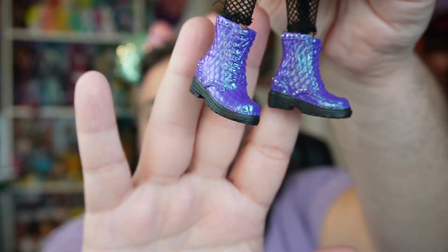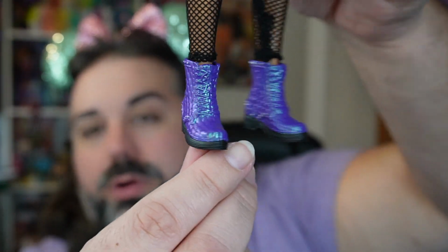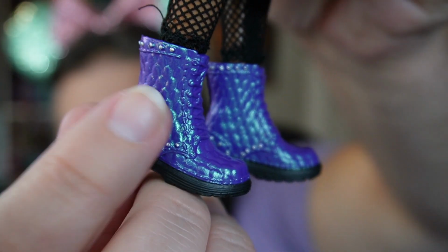I think from this angle, the lighting is making the color shift only look blue, but from where I'm sitting, on one side the shift is pink and on the other side it's blue. I don't know if that's coming up on the camera or not, but I love these boots so much. And they kind of look like they have scales, so they remind me of a dragon, which is appropriate because, you know, Sleeping Beauty.